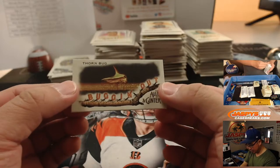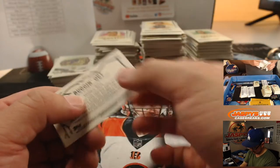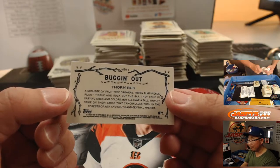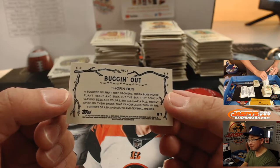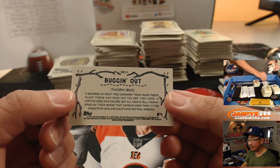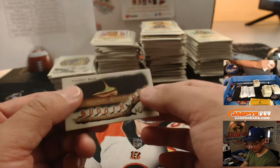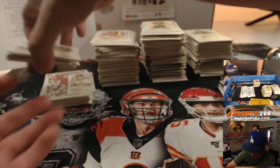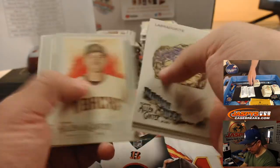Look at this. The thorn bug. There you go. A scourge on fruit tree growers. Oh, man. They pierce plant tissue and suck out the sap. Jerks. Leave that fruit alone.